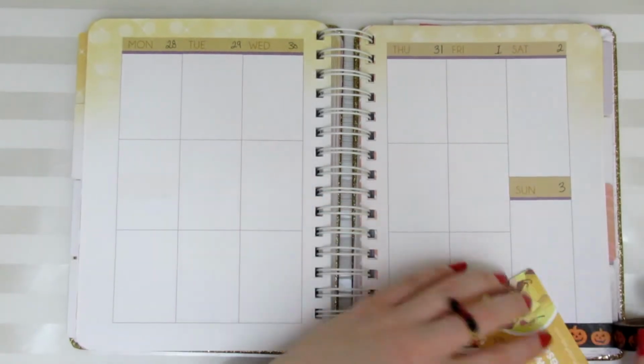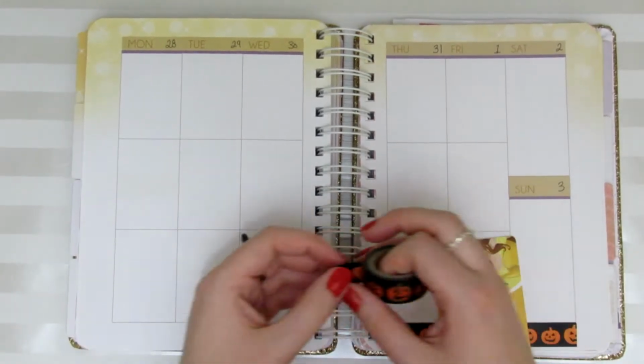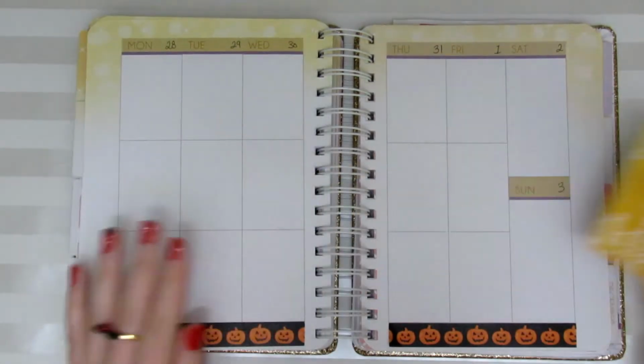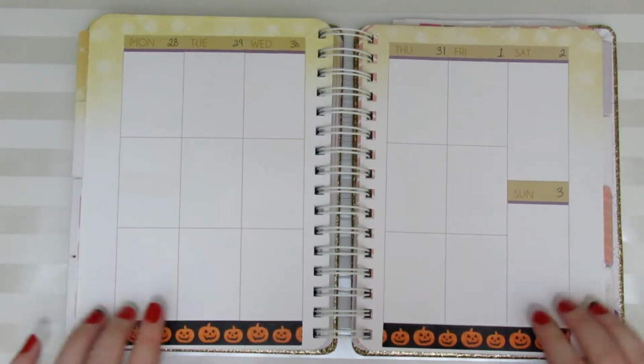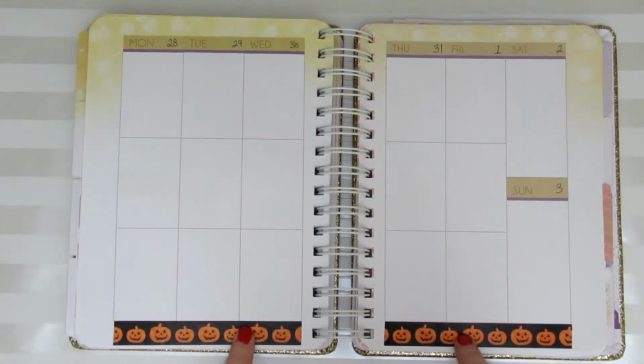I'm going to use my little card here to rip the washi, just like that, and then we'll bring it on the other side. I love the way this washi looks on the bottom. It's such a cute washi, and I'm super glad that I pulled it into this week because it really does make me happy to see all the cute little jack-o'-lanterns at the bottom.